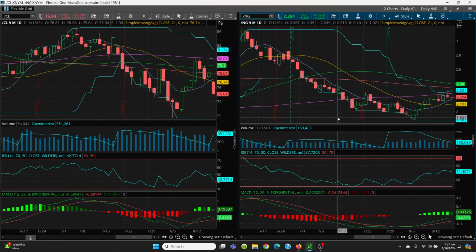Now, upside, what do we have? Well, your key level is going to be right here. It's going to be this 100-day at 2.258. And then right above it, the top of this candle is 2.27. And then we're going to have this 2.30, which is basically yesterday's high.